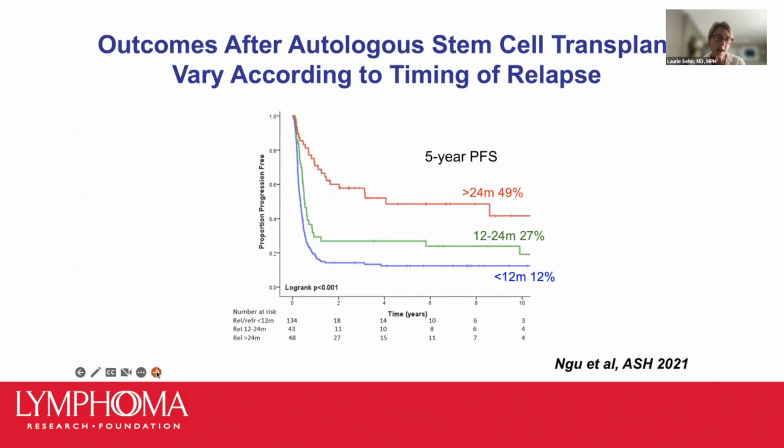And for those people that have their lymphoma come back more than 2 years after their initial diagnosis, we can see in the red line here that outcomes can be very good, and more than half of people can be cured, or half of people can be cured with a transplant.